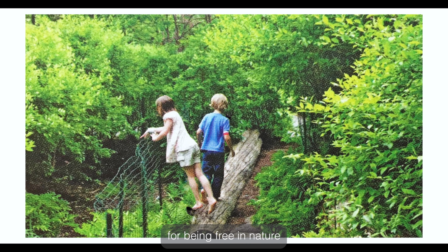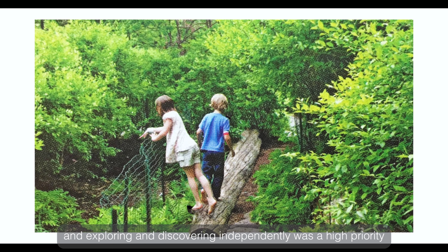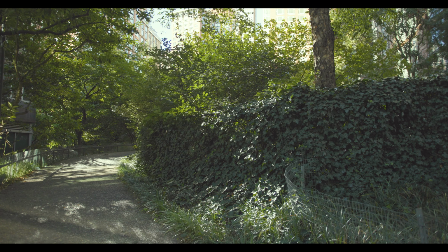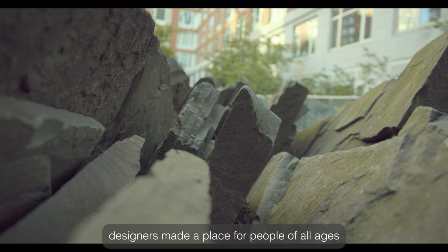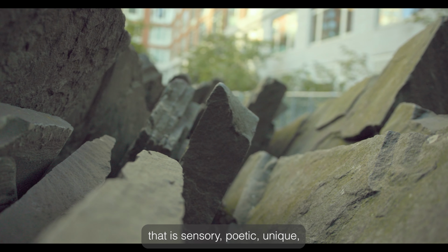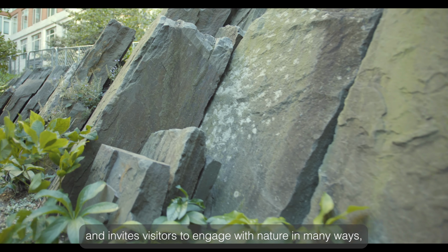Children and their affinity for being free in nature and exploring and discovering independently was a high priority for the Teardrop Park artists and designers. Together, artists Hamilton, Michael Mercil, and the team of landscape designers made a place for people of all ages that is sensory, poetic, unique, and invites visitors to engage with nature in many ways.